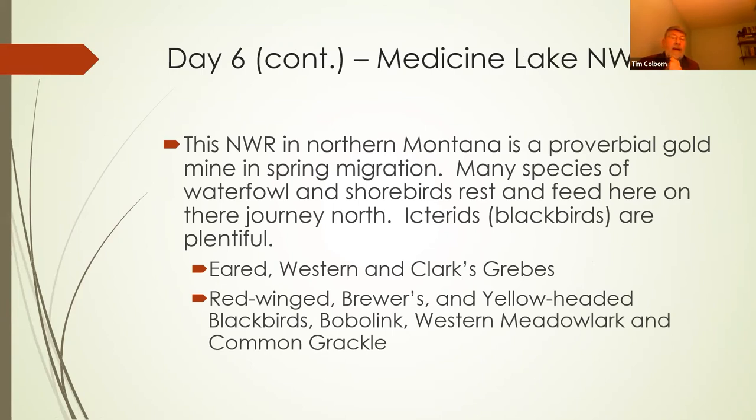And it was just very difficult to keep driving and not stop at just about every pond I passed. So later in the day on day six, I stopped in northern Montana at the Medicine Lake National Wildlife Refuge. It is just so wonderful in spring migration, a beautiful refuge that I encourage anyone out in that part of the country to spend some time at. Again, lots of waterfowl and shorebirds, and blackbirds. If you like blackbirds like I do, boy, you'll get an eyeful there.